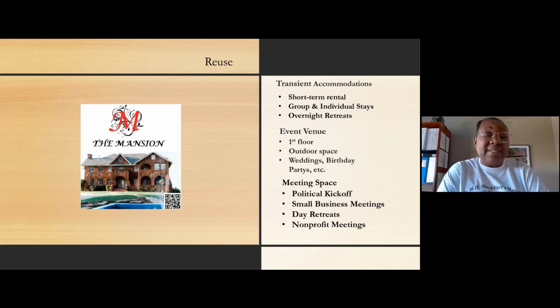Looking at reuse, to Marq and I, this was a very important discussion because we know that finding a good reuse for historical property helps to sustain the home, and it also adds value to the property. So for us, the opportunity to reuse this historical home was appealing really from the very beginning.